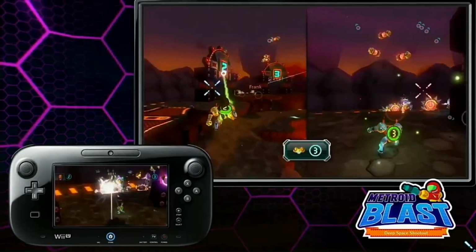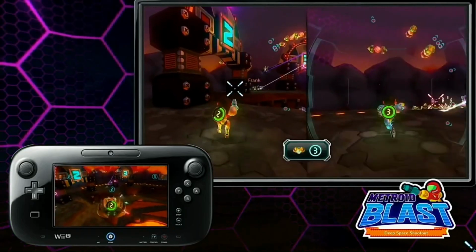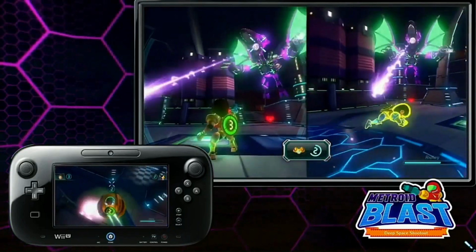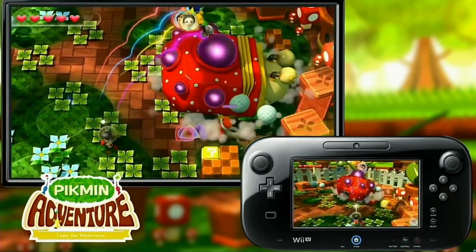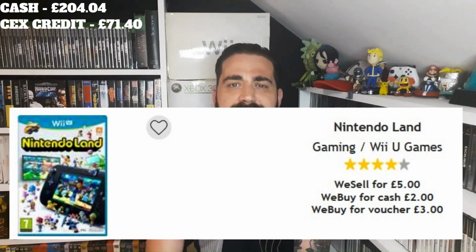It's good to add something to the Wii U collection. I've only recently started collecting for that. So yeah, Nintendo Land, happy to be adding that one. £2, quite good. Well, I thought it was good anyway. I think CeX charged about £5 for it, so it was a good pickup.